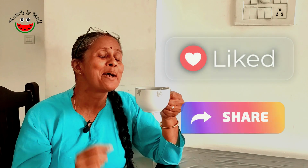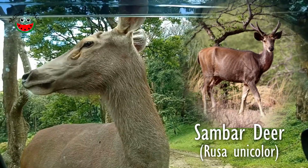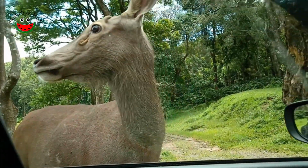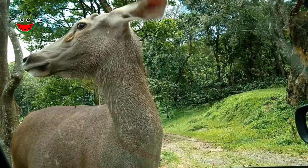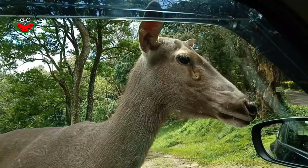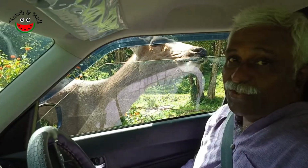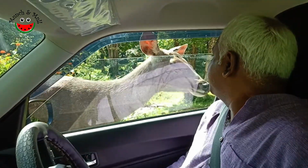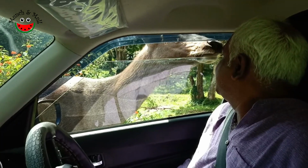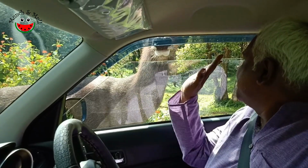As I sip this tea, I am reminded of that fun encounter that we had. Don't miss it. Here the sambar is licking our window pane. Hey. If you open the window, it will lick Sujata also. I've just slightly opened the glass and he wants to put his head in. I don't know whether to bite or lick, but there, once more. I don't know, I'm hesitant to take a chance. I don't know how he'll respond. Bye.